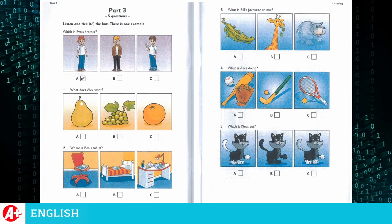1. What does Alex want? Dad, do we have any fruit? Yes, we do, Alex. Would you like a pear? Or some grapes? No, thanks. Can I have an orange? Yes, we've got lots of those. Here you are.